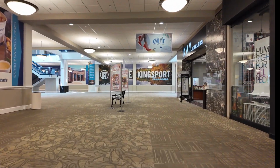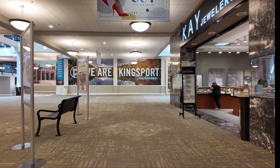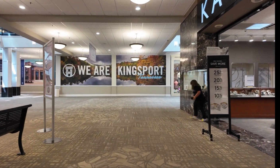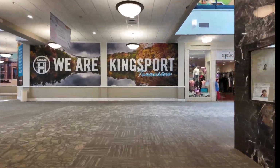In September 1988, it was announced that Proffitt's department store planned to open a store at the mall. Negotiations between the mall's owners and Proffitt's would linger on into the months to come, with talks for a proposed mall expansion to accommodate the new anchor even being brought up in the process.